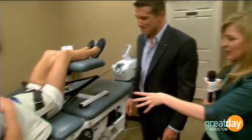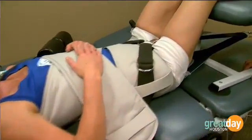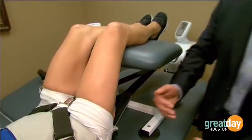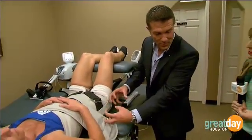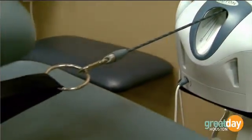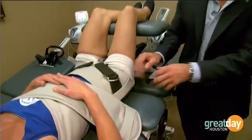Now, this looks really cool. What is happening here? This is what they call spinal decompression. This was developed back in the 90s to correct herniated discs. It's a very gentle traction device that pulls the spine open and allows the muscles to relax. Once the spine opens up, it creates a vacuum effect within the disc and allows whatever material's back there, like a herniation, to begin to retract back slowly. So this is very effective in preventing people from going to surgery.